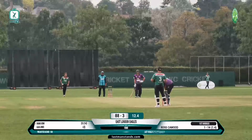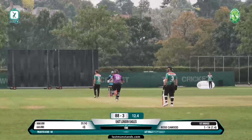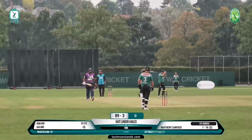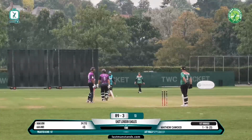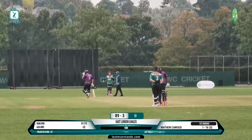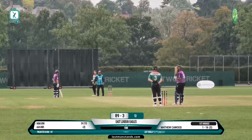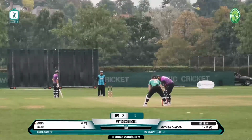I feel this is a big moment in this game. I think he's going to be targeted here. He's gone for the reverse sweep. Cawood's finished that over well, so just 11 off it in the end. It's a good comeback from Cawood. 18 out of 13. I feel that's an even game so far. Don't think any team can feel that they're dominating yet. I think Eagles will be happy with a score around 150, 160. Barbars will be happy chasing 135 to 140, maybe even 150.